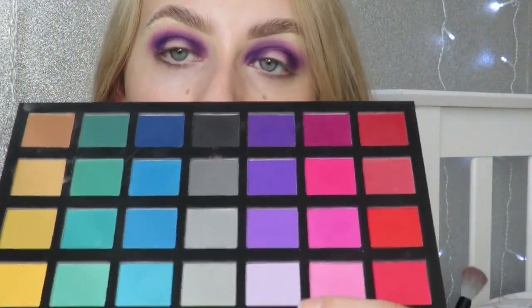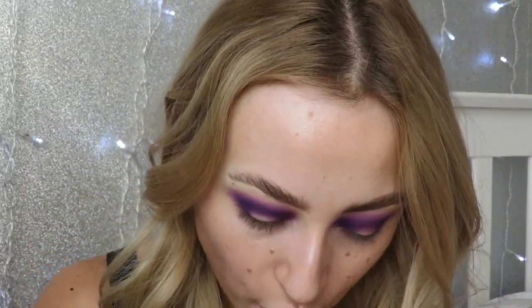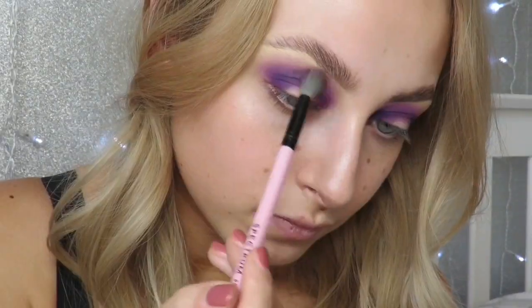Okay, so now with the fluffy brush I'm going to take this lilac here. It almost looks white on the camera, but it has got a purple tinge to it, and I'm going to blend that up into the eyebrow. I'm hoping that this is all going to come together.